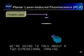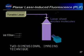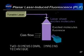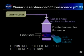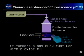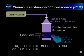So this involves taking light out of a tunable laser, forming that light with some optics into a sheet, and if there's a gas flow that has some nitric oxide present in the flow, then the molecules are excited by the laser, and then the molecules fluoresce, and a CCD camera takes a picture of the fluorescence.